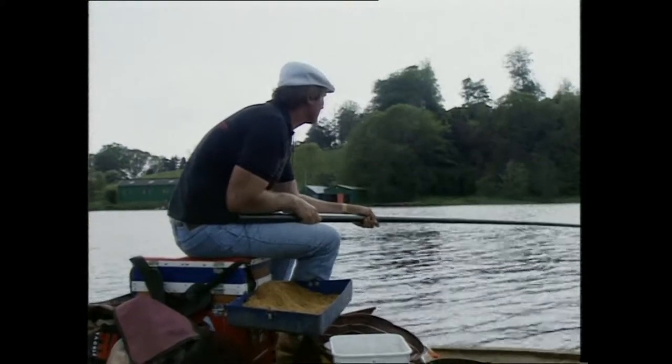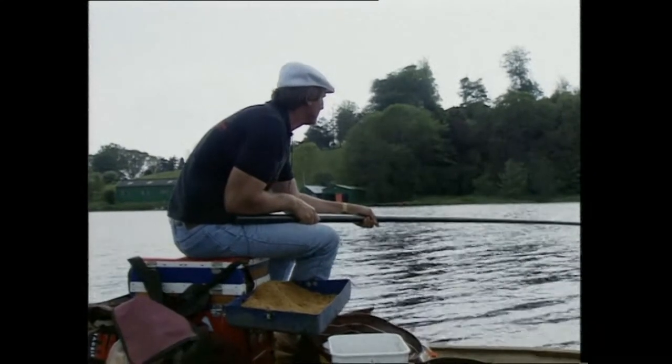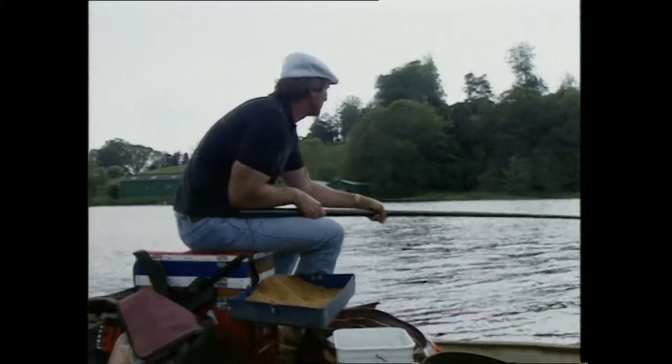There. And the fish are well down the peg. They're still well down the peg, which means they're still very wary. It's a good job we're using this small hook. I think if I had something like a 14 or a 12 on, we probably wouldn't be getting any bites at all. Got to fool these fish into taking.